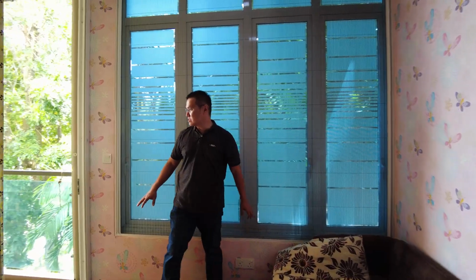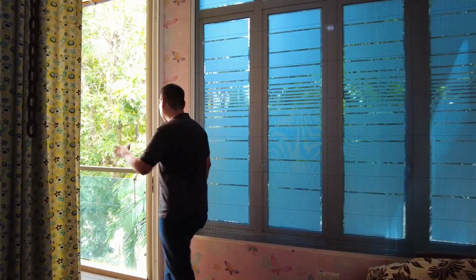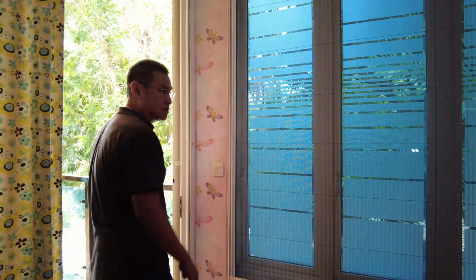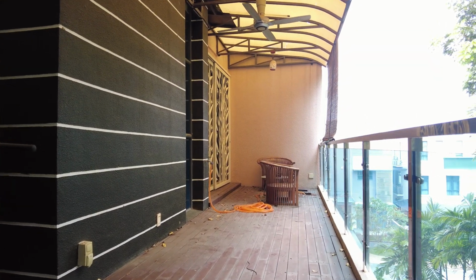The last space will be this balcony. It's overlooking down to the playground, which is quite a nice place for you to chill and enjoy. You can enjoy this space and don't have to worry about anybody.